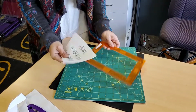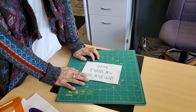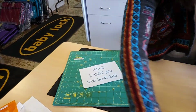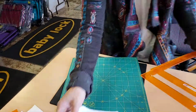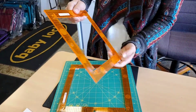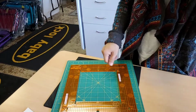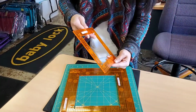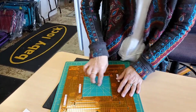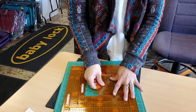So these just make your life so much easier. Sometimes I'll square off. I used to square off with just my square rulers or my 12.5 by 12.5 or my larger rulers like this, but this makes it so easy. If you get this square set, you're going to get the 8.5 by 8.5, 6.5 by 6.5, and they all nest together. And this one's going to be the 4.5 by 4.5. It comes with some little rulers in the middle, like this little ruler here that you can use to do flying geese.